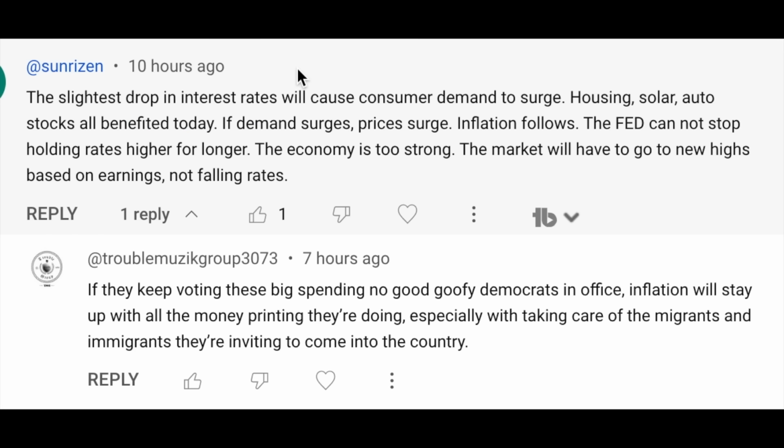And before I talk about that, I'm actually going to go into this one right here where Sunrisen says the slightest drop in interest rates will cause consumer demand to surge. Housing, solar, auto stocks all benefited today. If demand surges, prices surge, inflation follows. The Fed cannot stop holding rates higher for longer. The economy is too strong. The market will have to go to new highs based on earnings, not falling rates. And so, yeah, there is a conundrum here, right?